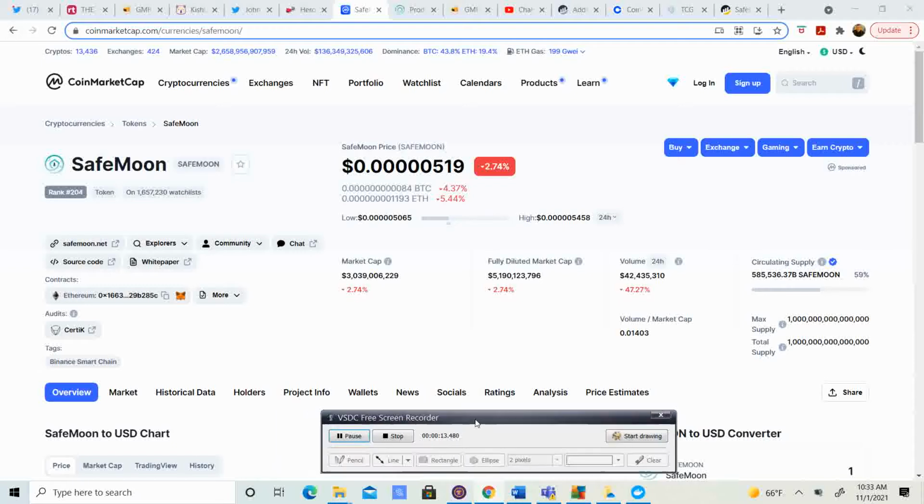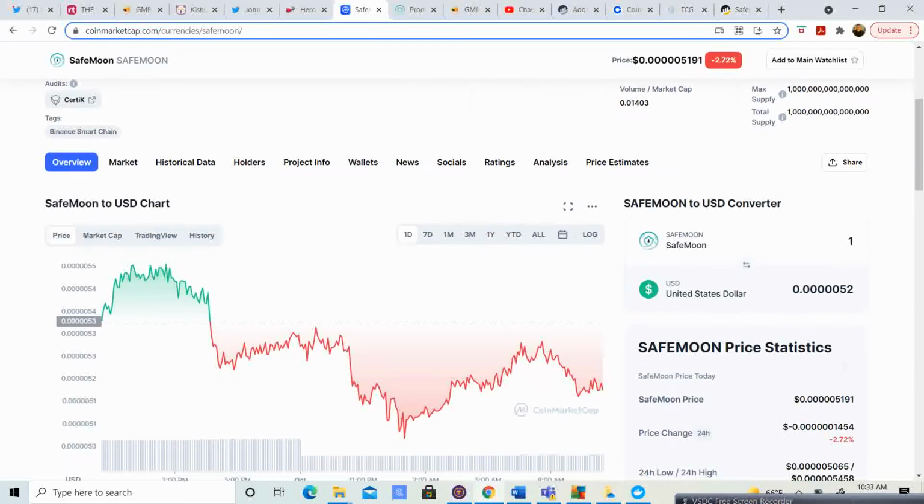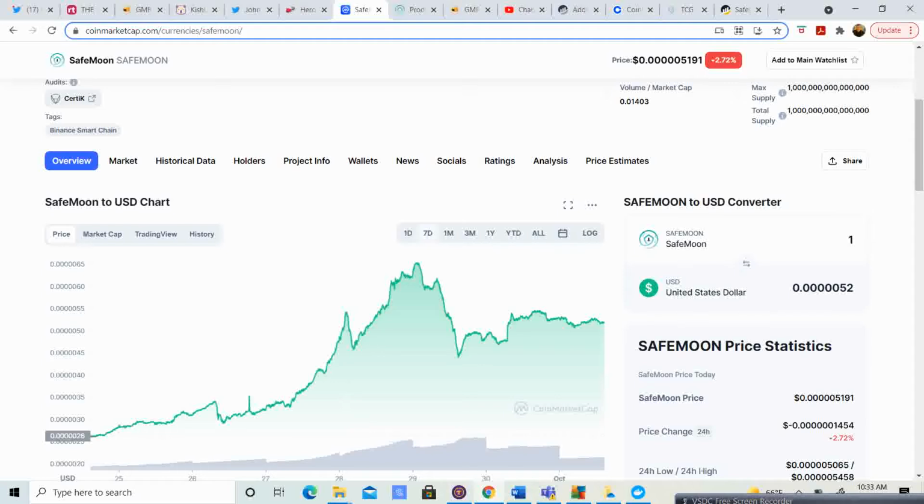So, got some couple updates for you guys, but before we do that, let's go ahead and take a look at the price. It is down 2.74% at 519. And it looks like it is holding that 5-1 level as support right now for the day. If we go to the 7-day chart, as you can see, we came up from like the 2-6 level, broke all the way to the 6-5 level, and then kind of coming back down and making the 5-0 level that nice support.